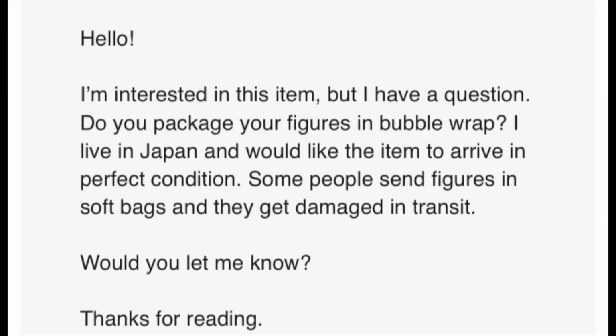Now, the other thing about this item in particular, as I said, it went to Japan. Now, the buyer sent me a message and said, hey, I'm in Japan and I've got a question. I'm wondering if you bubble wrap your figures when you send them out. He said, I'd like to receive this just as it is right now and get it in perfect shape, but sometimes people put them in envelopes and they get all smashed up by the time they get to me.